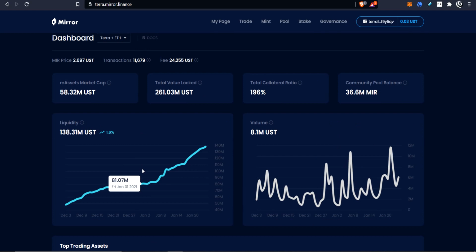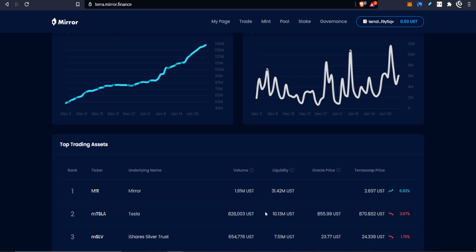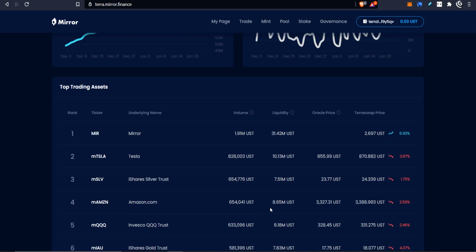There's a bunch of ways to get a hold of these tokens, and they are basically pegged to the price of the regular stock. However, because they're trading inside liquidity pools, the prices are not exactly the same as the stock itself, but they do kind of adjust and stay close through the minting process and so forth.